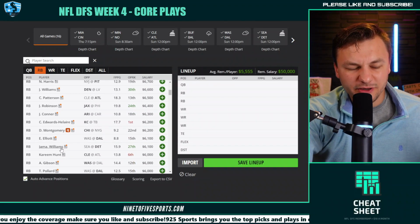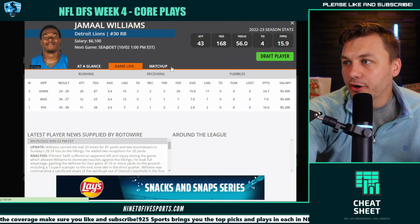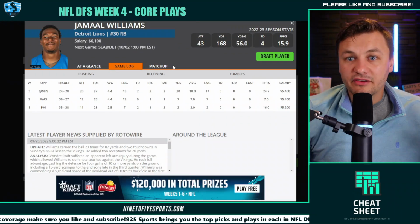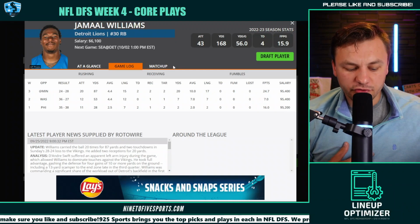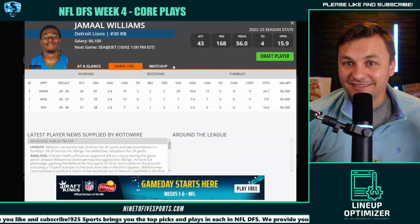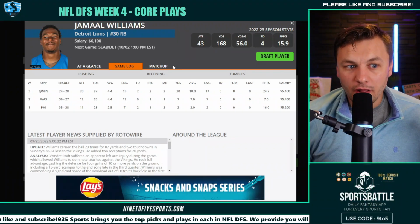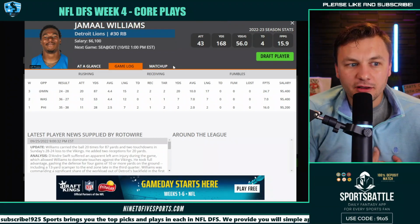So the first one is going to be running back Jamaal Williams going against the Seattle Seahawks, and this is a very interesting play for me. Now, obviously, we need to confirm that D'Andre Swift is going to be out, but I assume that he'll be out 1 or 2 weeks. Jamaal Williams came in and saw 45% of the snaps, and in that snap share, he had 22 total opportunities. Obviously, he scored 2 touchdowns. We're not counting on that. Okay, we're not counting on the 2 touchdowns.